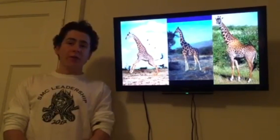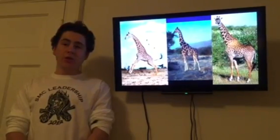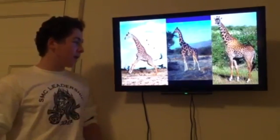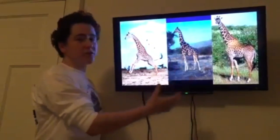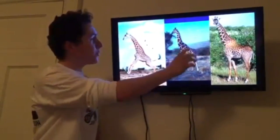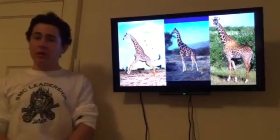Giraffes have spots covering their entire body except for the underbellies. Each giraffe has unique patterns and spots. So as you can see in this diagram, all three of these giraffes have extremely different types of patterns. As you can see, in this one you can barely see any white, and in this one, the spots are much smaller.